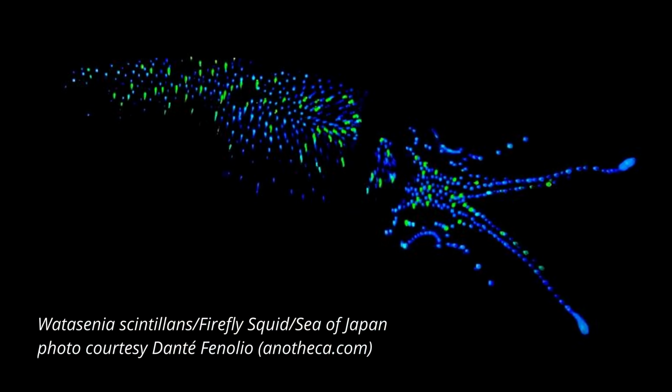So I started off looking at different ways that cephalopods show light on their bodies, I guess you could say. And the first one that came to my mind was the firefly squid, because their bodies are covered in thousands of tiny little photophores. And at certain times of the year, as I've found out while doing my research, they have mass spawning events in coastal areas of Japan.